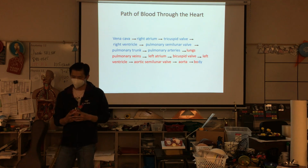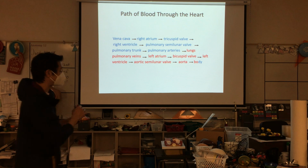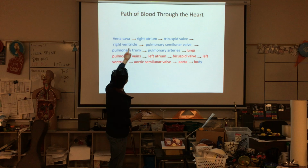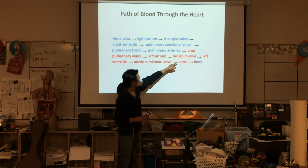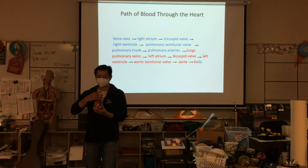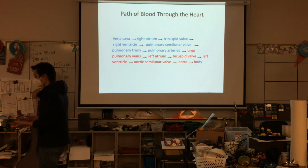Okay, I know it's complicated, but that's the way it is. And you have to remember, it's happening simultaneously. Right atrium to tricuspid to the pulmonary semilunar is happening as the left atrium is squeezing to move blood into the left ventricle past the bicuspid. So it's top squeezes, bottom squeezes. So it's happening simultaneously. Okay.